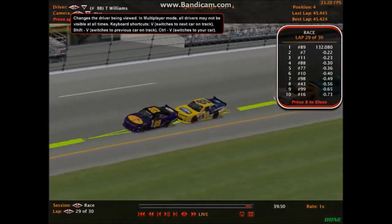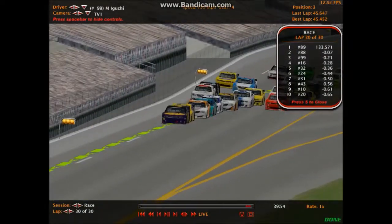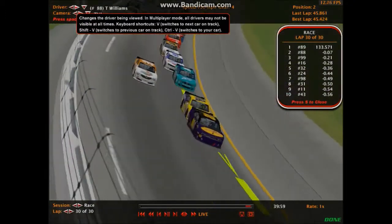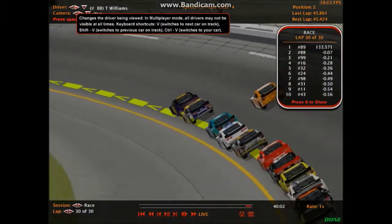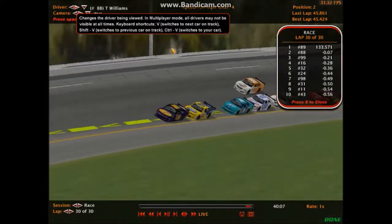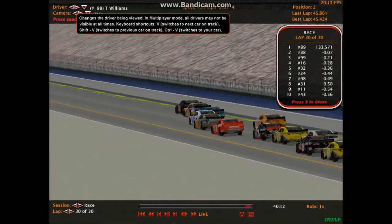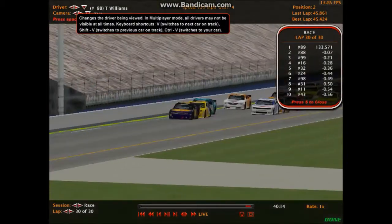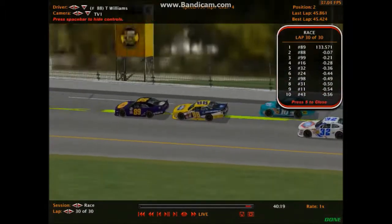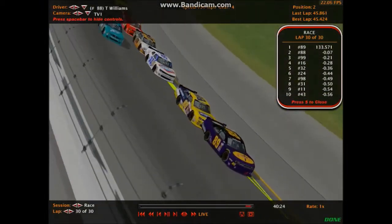White flag is out. One left to go. We have another pair. It's Iguchi and McNamara. McNamara inside of Iguchi. Does Williams have enough car to maybe make a move on the back straightaway and hold off McNamara? He looks content to stay inside right now. No move from Williams. Who's going to win the first race of the Hooters Nationwide Series?